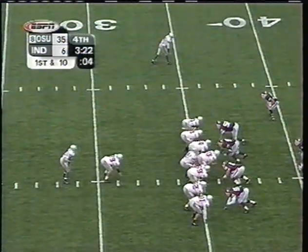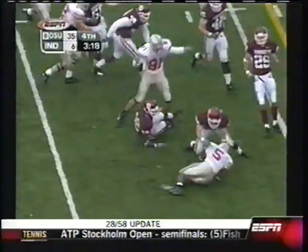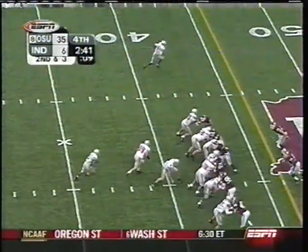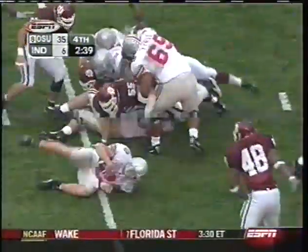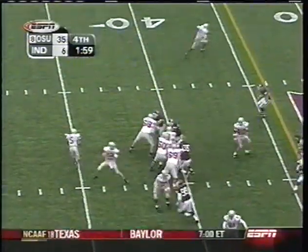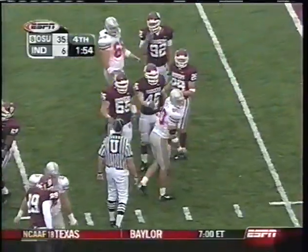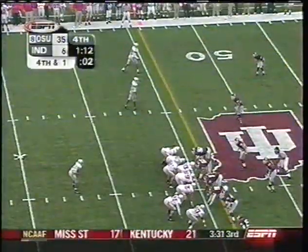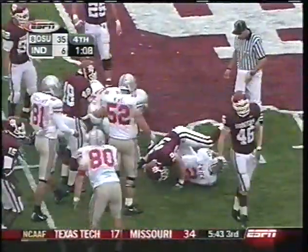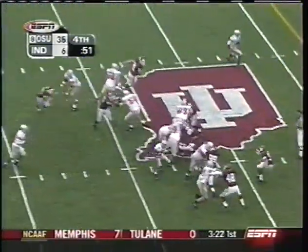Justin Zwick now in at quarterback for Ohio State. Hands it off to Guilford, the freshman. Second down and 3. So it all kind of blends in together, but these Buckeye fans want to watch these young players. Zwick completes the pass short of the first down to Hamby, and fourth down and 1. Zwick keeps it and gets the first down. And Ohio State has been complete on both ends of the field.